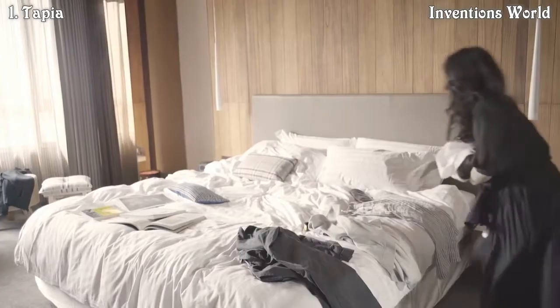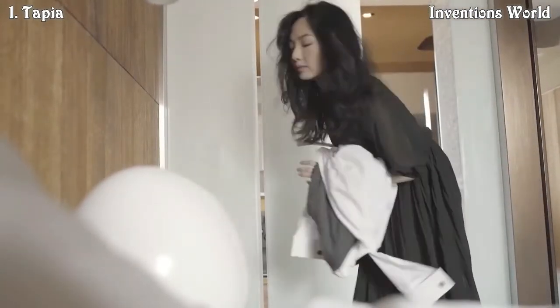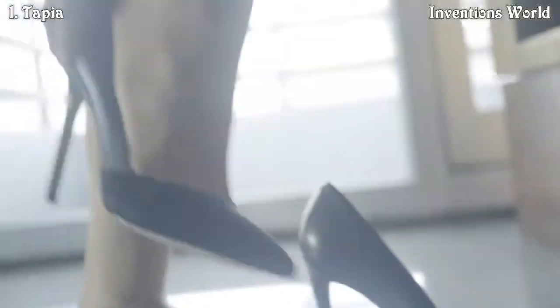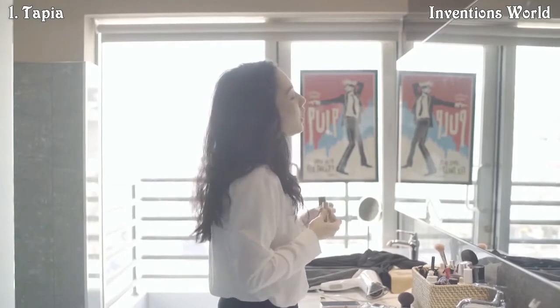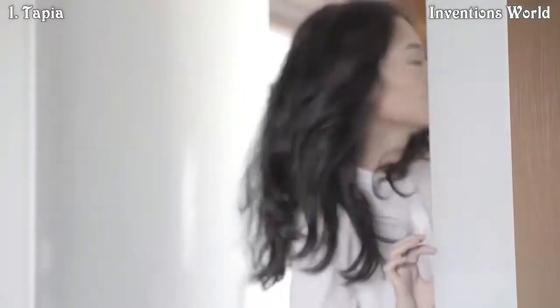Latte as usual? Or espresso? Espresso. Double. Sure. Can you get the lipstick we did last time? Lux number 7. Reorder. Lux number 7 lipstick. Thank you.